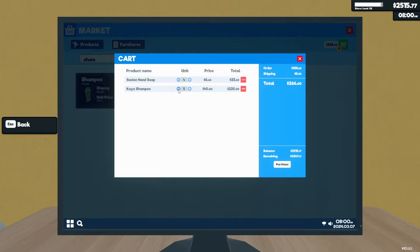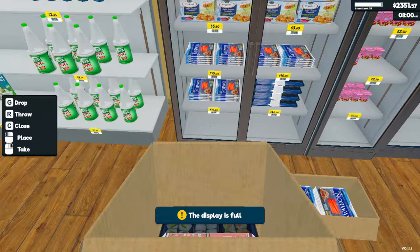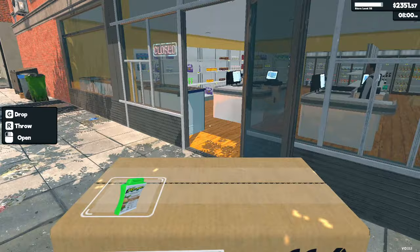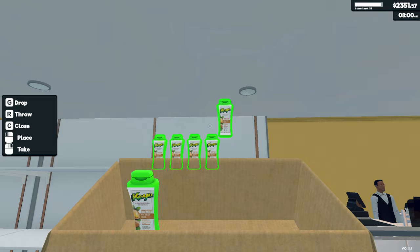Okay, we'll buy 3 of each to start with. I know I'm wasting money on delivery costs, but that's all right. I think we need some more steak too. Pop them out. Okay, so we'll have shampoo here, and go up there.